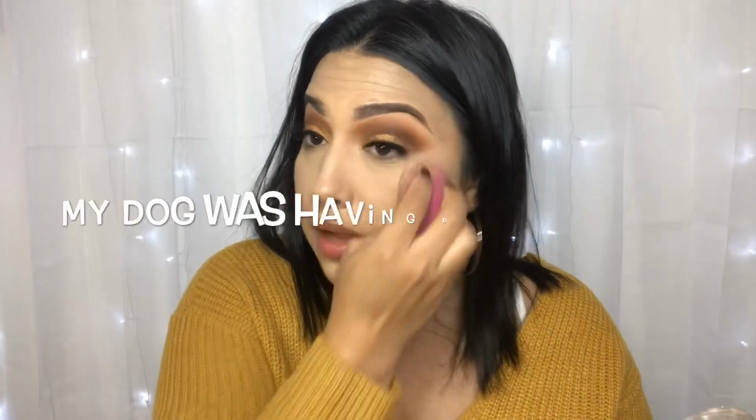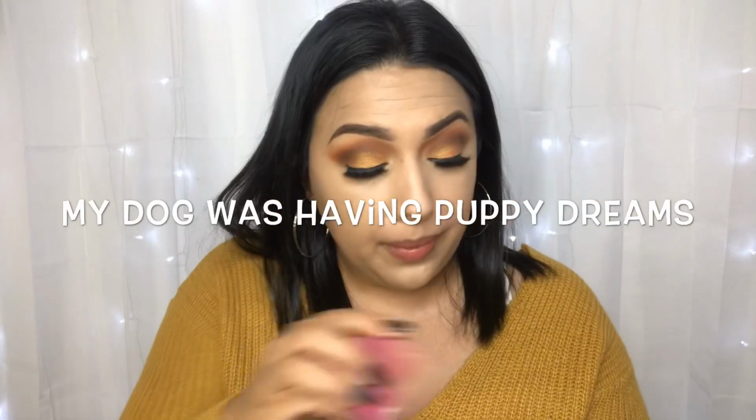I'm going to take what's left of my Collab powder. This is literally all I have left. I need to go get more. I just haven't had time, but it's literally gone. Then I'm going to take my powder brush and then just buff that out. Just going to take any excess powder and use that to powder the rest of my face.